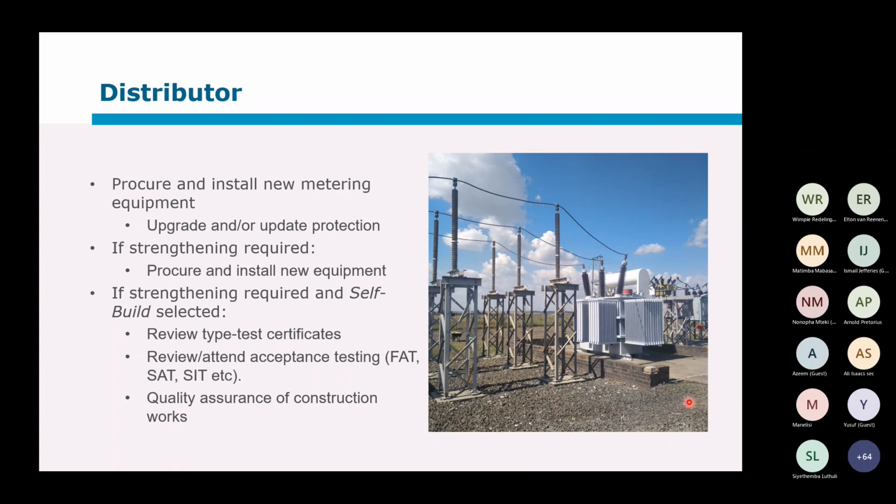So looking at the distributor side, metering, we know, is always going to have to take place, unless you already have a 4-quadrant meter installed, then it just depends on whether it's the correct size. Also, it's always advisable to look at the protection.